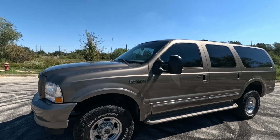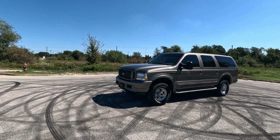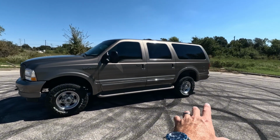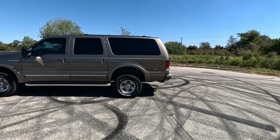Again, 2002. Make sure it's unlocked. Do have the key fob and 2 keys. I'm gonna come at it from a distance here. Again, sorry if the audio quality drops off a little bit. We'll walk around it. No, I'm not doing donuts in these Ford Excursions. People always comment that. I'll stay from a distance and then I'll get close and show you everything.